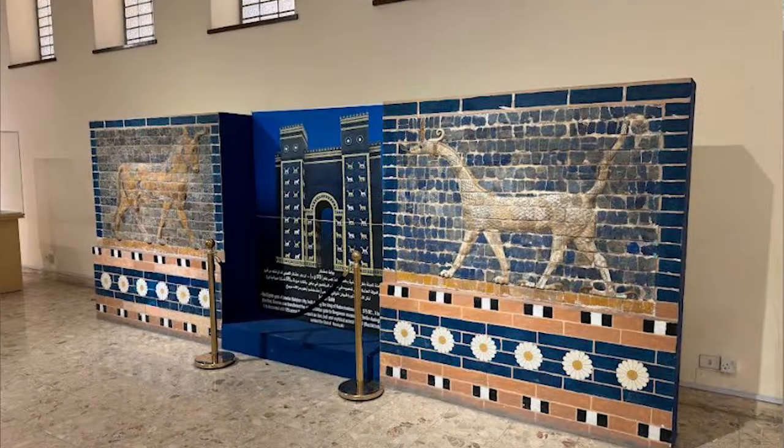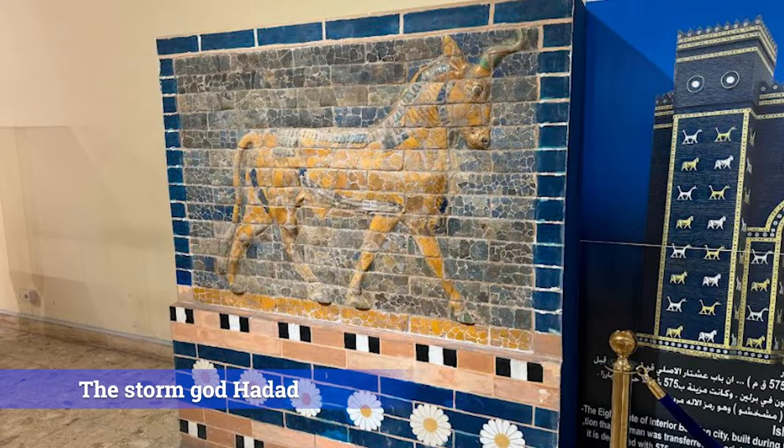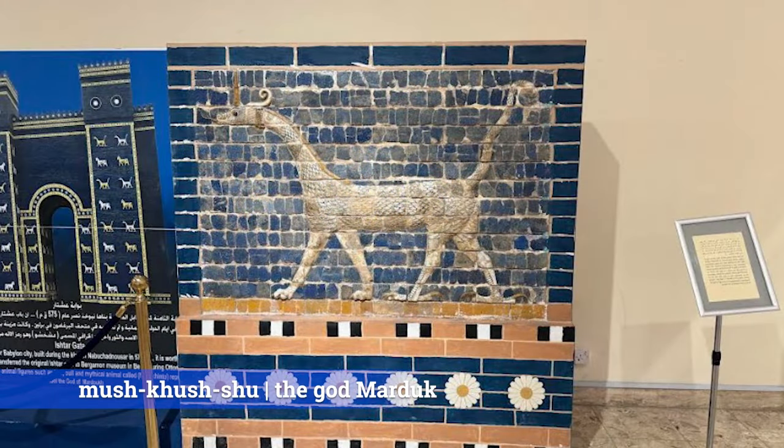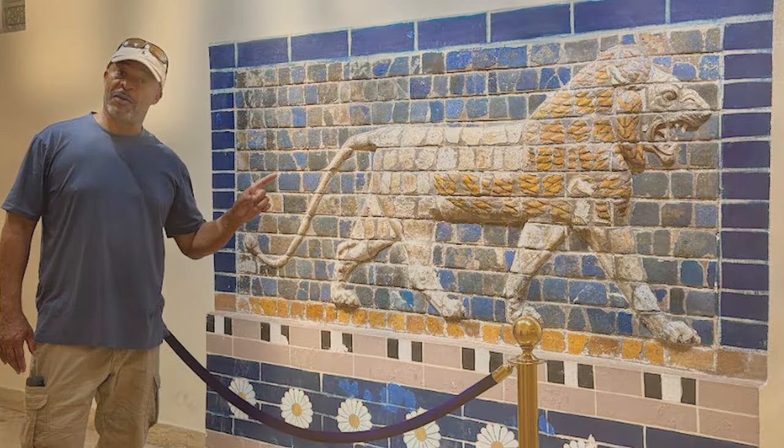While inside the Iraq Museum in Baghdad, I found 2 of the original colored brick panels that were on the processional way to the Ishtar Gate. The bull represents the storm god Hadad, and the dragon that is a mutt-like mixture of several animals is called a Mushkushu and represents the chief god of the Babylonians named Marduk. I also found one of the lion panels which lined the processional walls, and it really is a fierce-looking image.